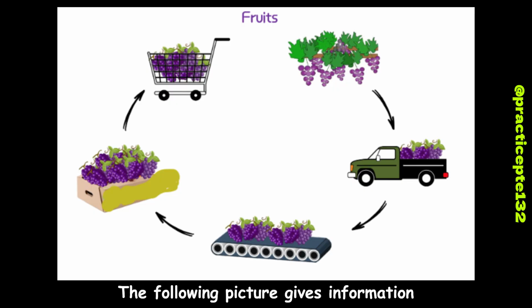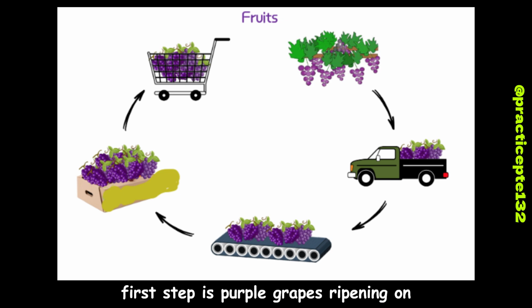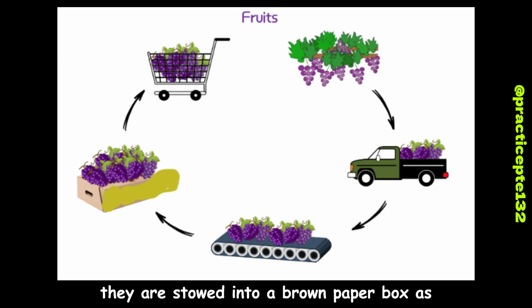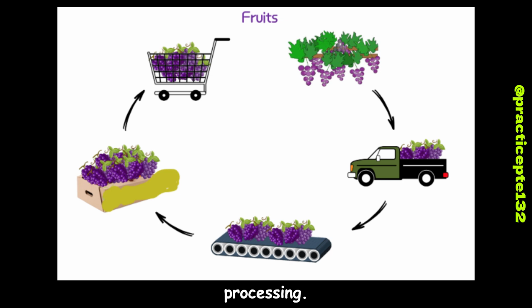The following picture gives information about how the fruits grapes come to customers. According to the picture, the first step is purple grapes ripening on the vine, followed by the second step, in which the grapes are loaded onto a truck and transported. After that, the grapes are conveyed on a conveyor belt. Then they are stowed into a brown paper box as its package. Finally, people load the grapes in a cart, and this means the grapes reach customers. To sum up, this picture tells about grape processing.